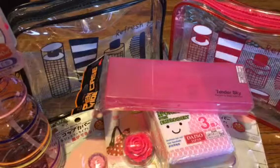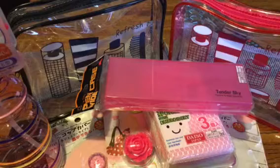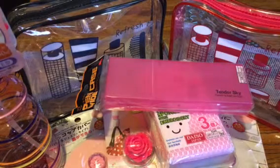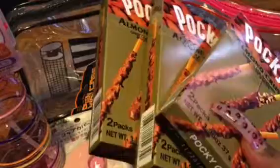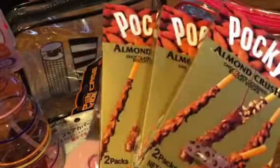Now, the Pocky Sticks come in Oreo cookie, green tea, strawberry and cream, milk chocolate, and now they have the almond crush, and that's what I went for. So I got 3 boxes of the almond crush Pocky Sticks. Love, love, love these. And these are a great snack. I keep them at home and in my purse.